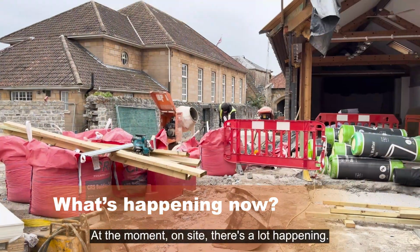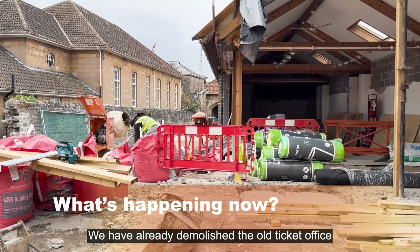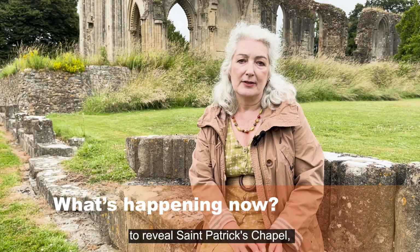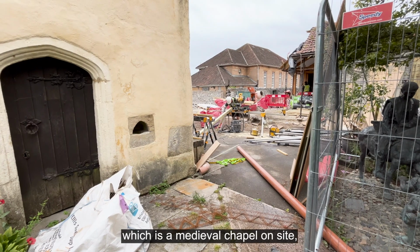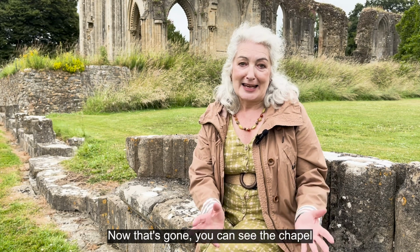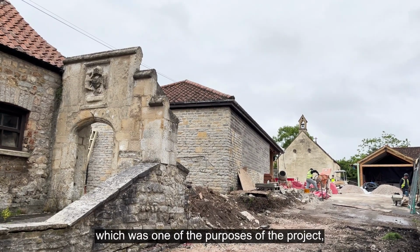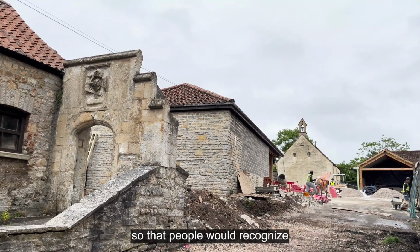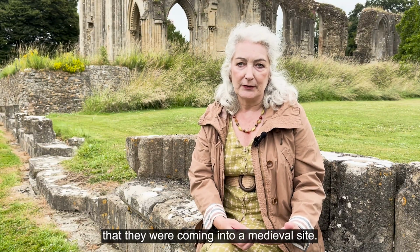At the moment on site there's a lot happening. We have already demolished the old ticket office to reveal St Patrick's Chapel, which is a medieval chapel on site which used to be behind the pay barrier. Now that it's gone, you can see the chapel from the entrance way, which was one of the purposes of the project, so that people would recognise that they were coming into a medieval site.